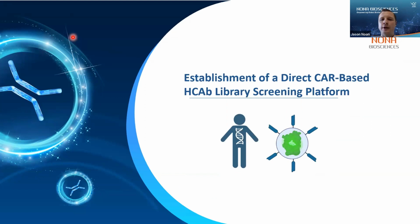This brings us to the next topic for this presentation, and that is our establishment of a direct CAR-based library screening platform. Now that we know that our HCAb is going to reduce the immunogenicity of the CAR T cells and also show such great efficacy, we wanted to develop a rapid screening platform where we can quickly pick out the HCAbs that, immediately from the data, are going to provide the best CAR T cell function.